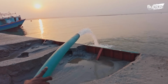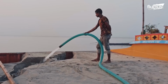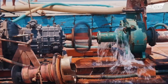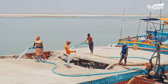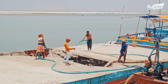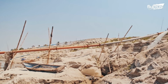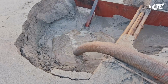Each controlled burst of water ensures no sediment remains trapped, maximizing efficiency and preparing the barge for its next journey. This method ensures efficient transfer of sand to the receiving area, keeping operations fast and stable to meet the relentless demand for construction materials.